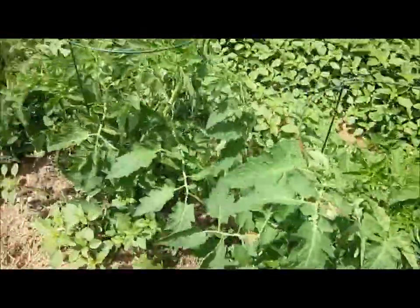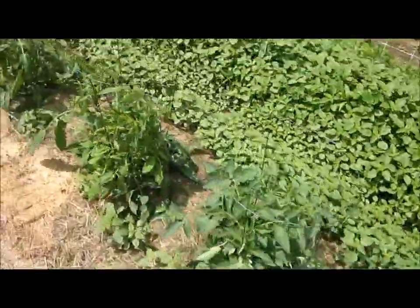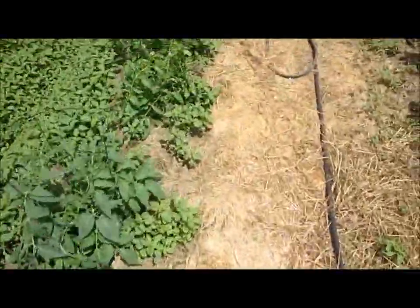So I'm counting on it. In a few weeks, we're going to have loads of tomatoes. And they get smaller as you go down. So certain varieties are definitely growing better here, but they're all growing.